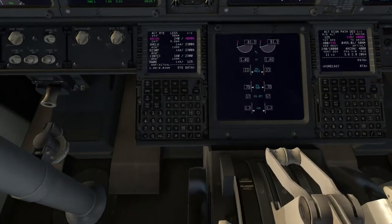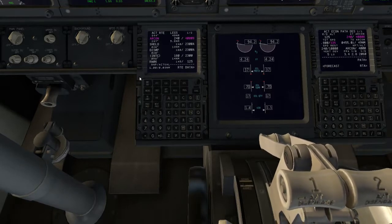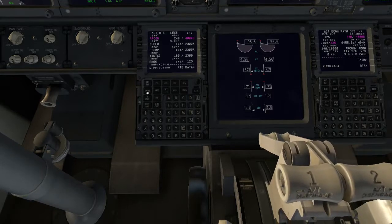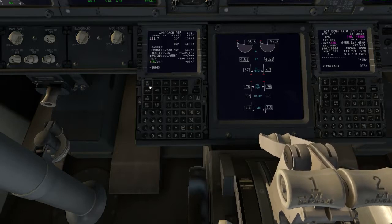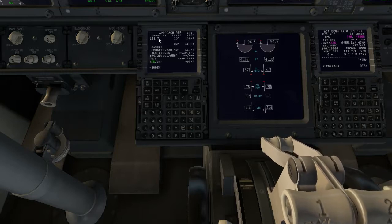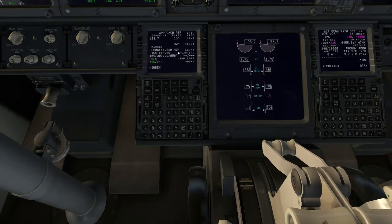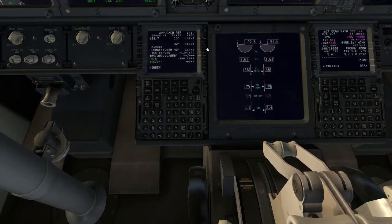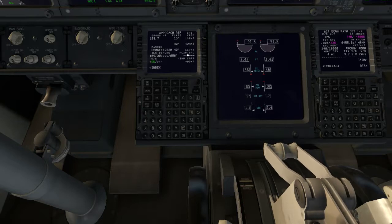Okay, I need to go ahead and calculate our VREF speed, or have the FMC calculate it, so we know what our appropriate landing speed is. All I do here is click on the INIT REF page, which takes us right to it. The gross weight will be 101,700 pounds. We have 3 choices for flaps: 15, 30, or 45. I like 30. So you click it once, and you click it again, and it'll put it down here.